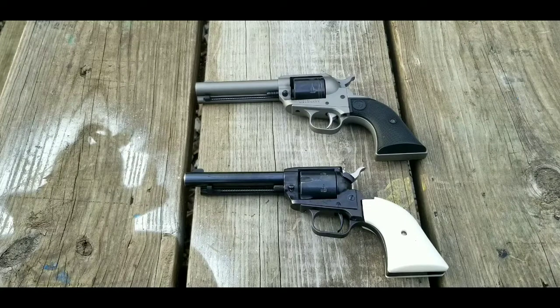Hey everybody, welcome back. Today I'm just going to be quickly going over two 22 long rifle revolvers, just comparing them a little bit, and hopefully for anybody that's in the market for a 22 single action plinker, this will just give them another option to maybe consider. Both of these are chambered in 22 long rifle, and they are both already unloaded.